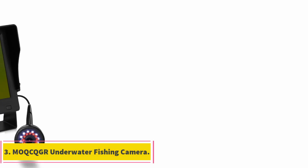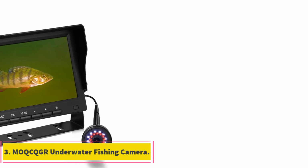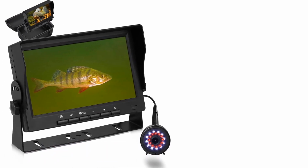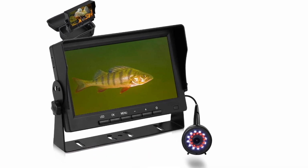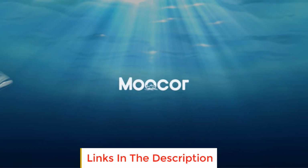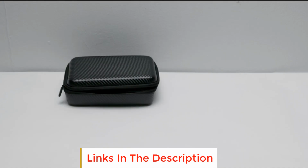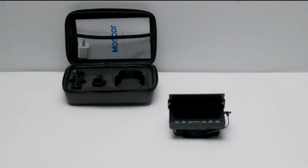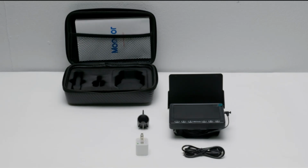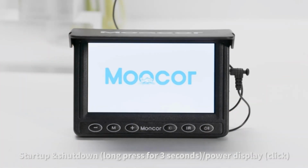Number 3. MOQCQGR Underwater Fishing Camera. The MOQCQGR 2023 Upgrade Underwater Fishing Camera, a testament to MOQCQGR's commitment to innovative fishing solutions, revolutionizes ice fishing with its advanced features. This camera boasts a 7-inch LCD monitor with a clear 800x480 resolution, ideal for viewing underwater environments in high detail.